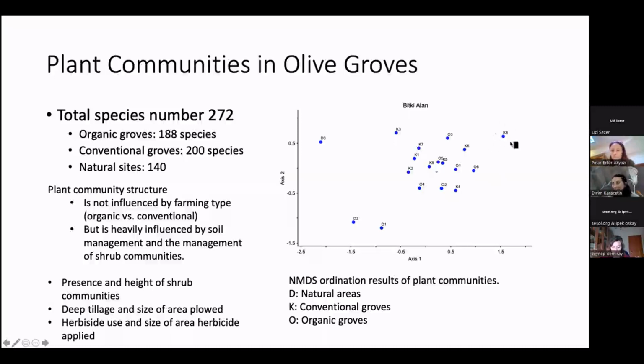And K8, by the way, is the site where extreme herbicide application was used, and then the topsoil was gone. It's one of the pictures. But when you look in general, you cannot separate one farming type from the other in terms of their plant community structure. So what is influential is the soil management type.